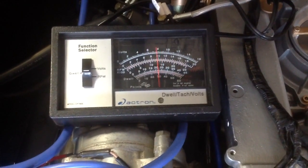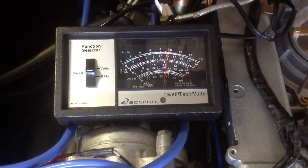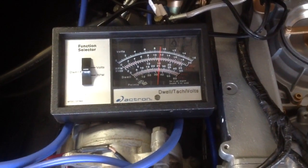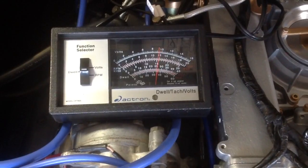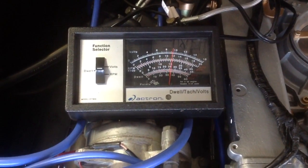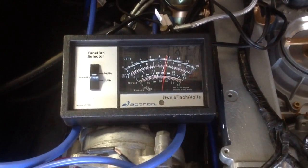So I guess the question is, does it really ever stabilize, or is it constantly always going to be kind of searching? Seems to me like something's still not quite right.